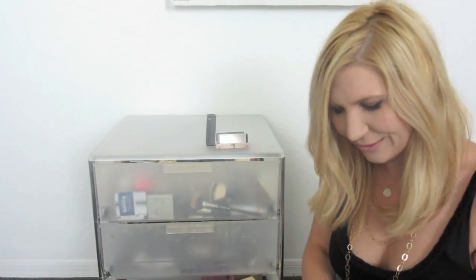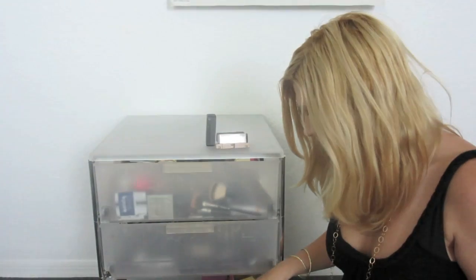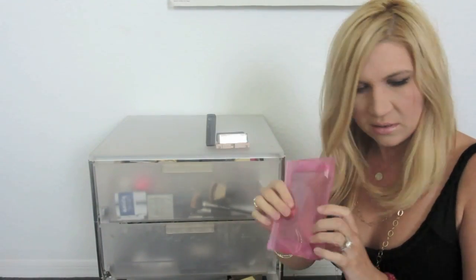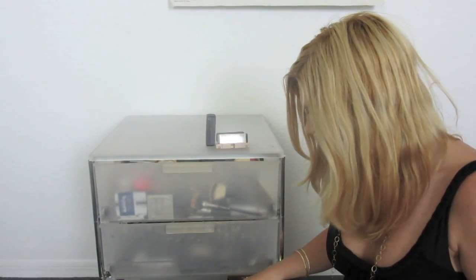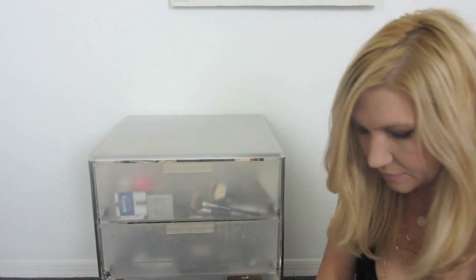This is one of my favorite perfumes ever, Dolce & Gabbana Light Blue. But I had a bunch of samples in there. And then I have another random case. This one, it's kind of cute, but let's get rid of it. Now, take those away. All those samples.